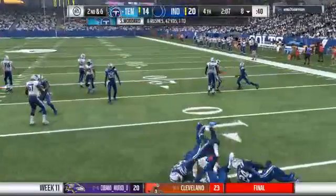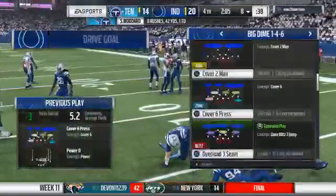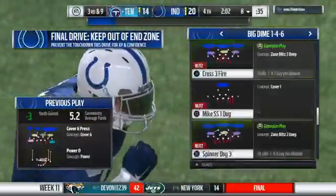And he is going to lose yardage here. So he loses 3 yards there. Now 3rd down.